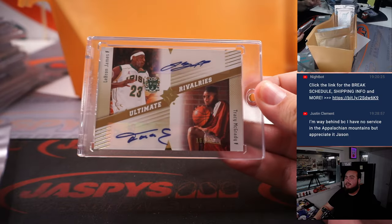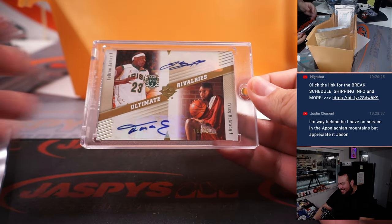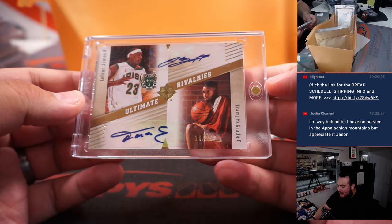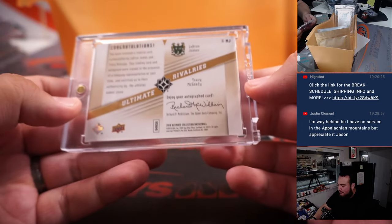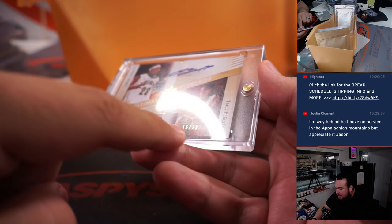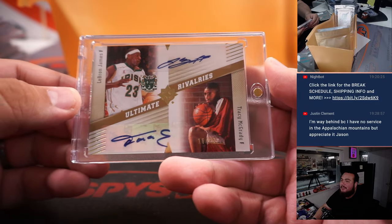Well, there you go. There is the LeBron James as a dual autograph. Tracy McGrady, LeBron James. Very nice. From 2010 Ultimate Collection Basketball. And that is numbered 16 out of 25. Congrats, buddy.